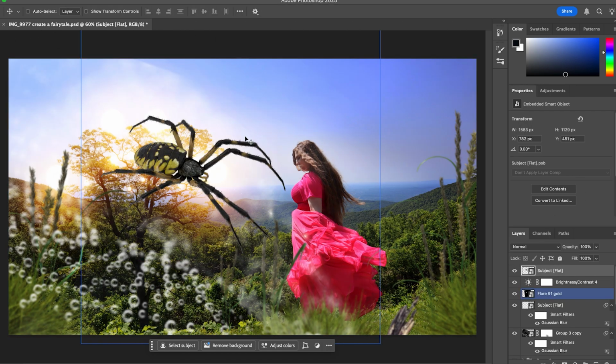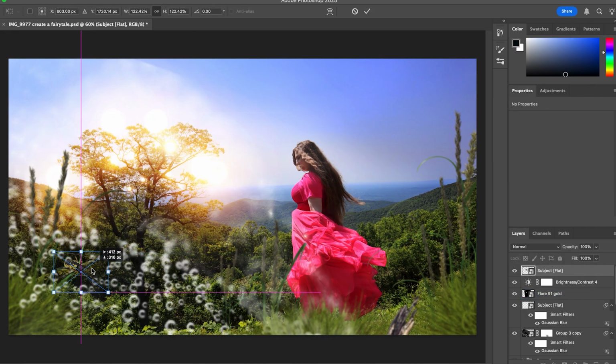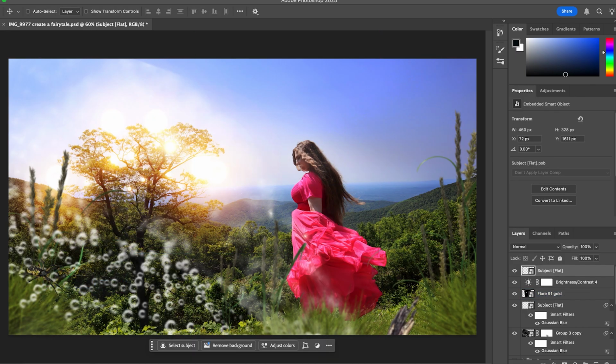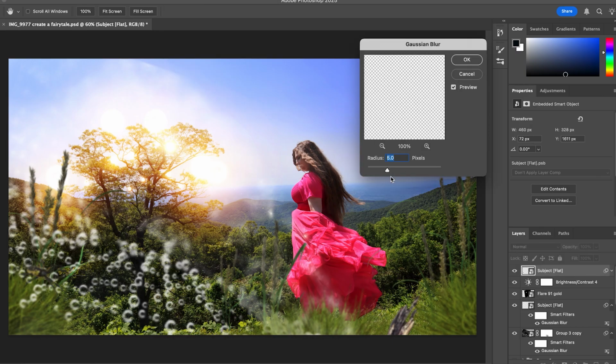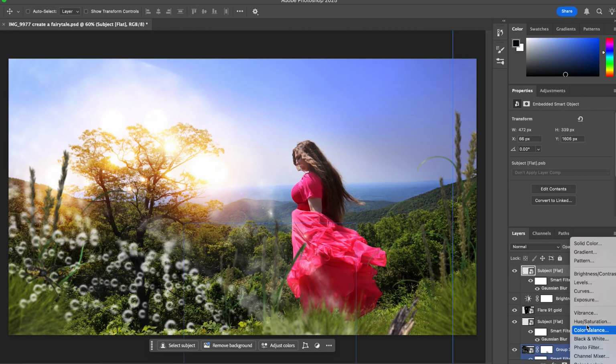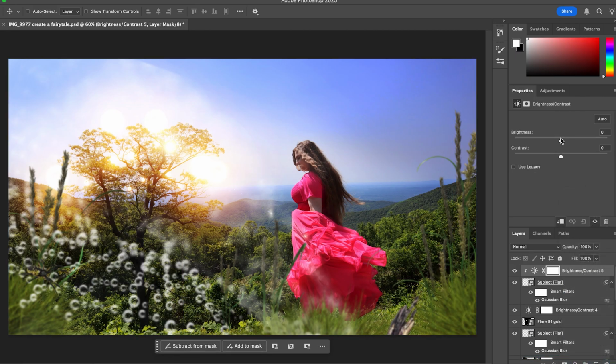And as much as I hate it, I do need to add in a spider on my spider web. I'm going to place it right around there. We're going to Gaussian blur the little guy. Oh, not that much. A little less. There we go. And we might add some brightness just to him to make him stand out just a little bit more.